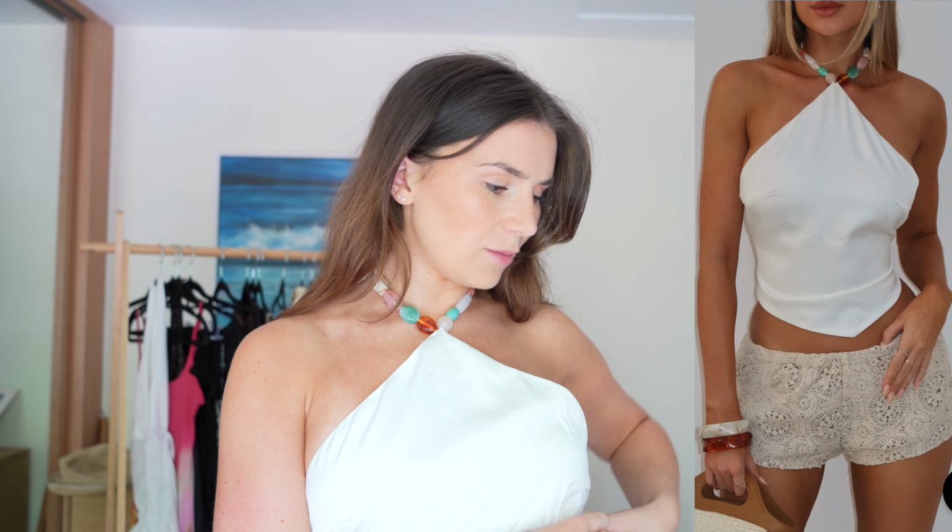Okay, this is definitely another very holiday coded piece. This is the Wanderlust top, I believe. Again, it is almost 100% polyester in fabric blend. I think there's a little bit of elastane to it, but it's almost 100% polyester. In terms of the finish, it looks silky. That's sort of how it looks and how it feels on the skin, but obviously it's not.